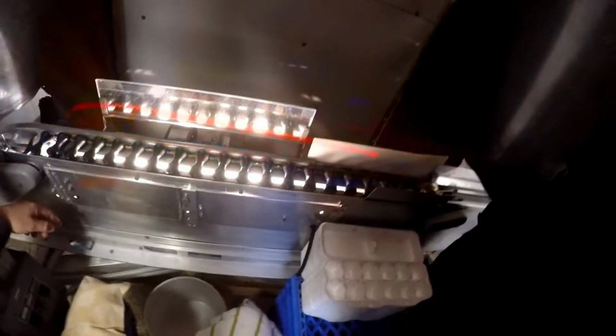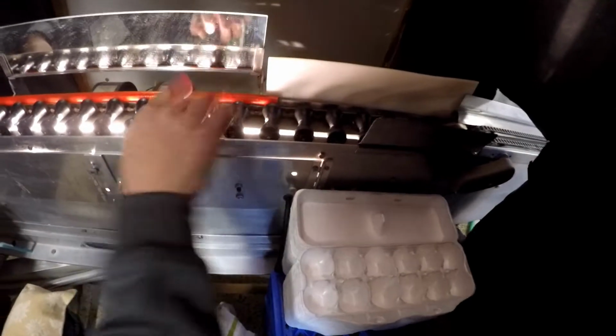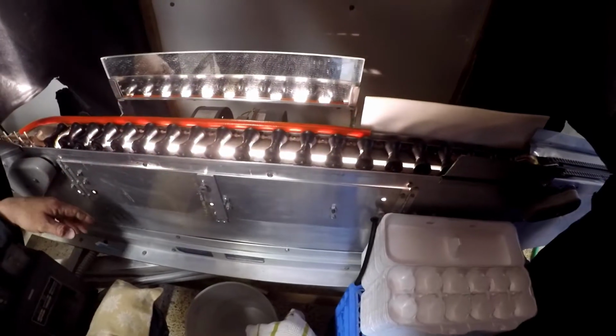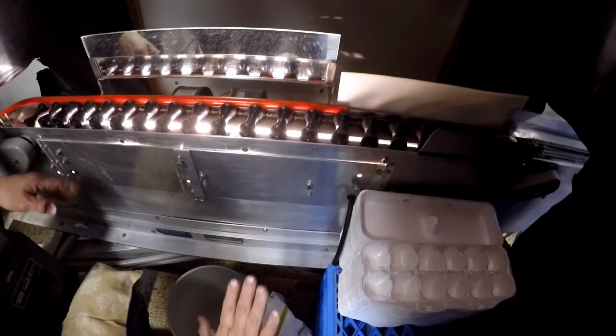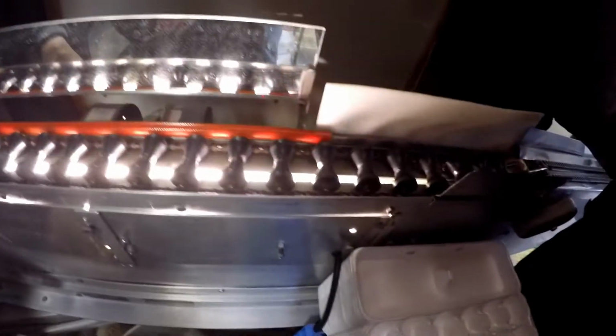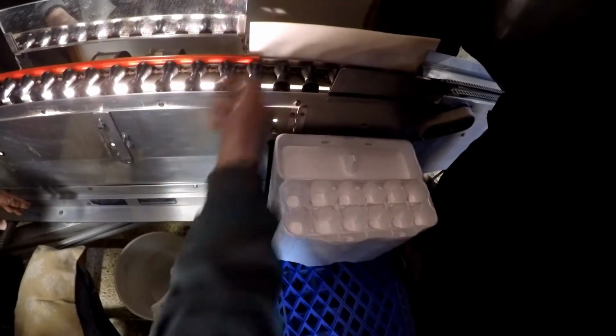And then we have Chris here that watches the eggs come through the lights, right? Yeah, candle them. As they go through, you can see what's inside the egg. Your knuckles are looking good there. Nice and thick. And the mirror helps. I can see the backside of the egg that way. I see both sides.